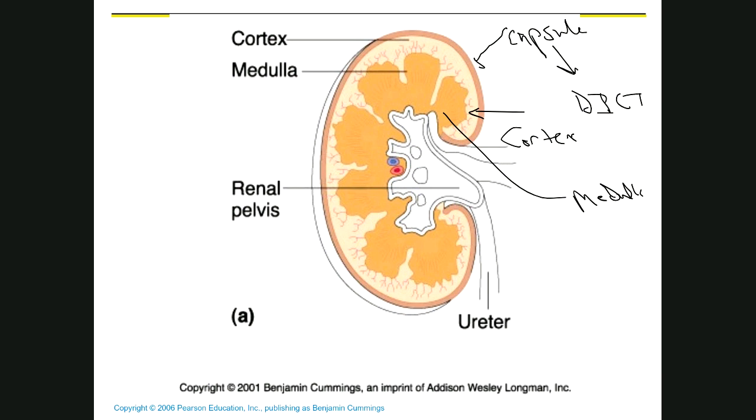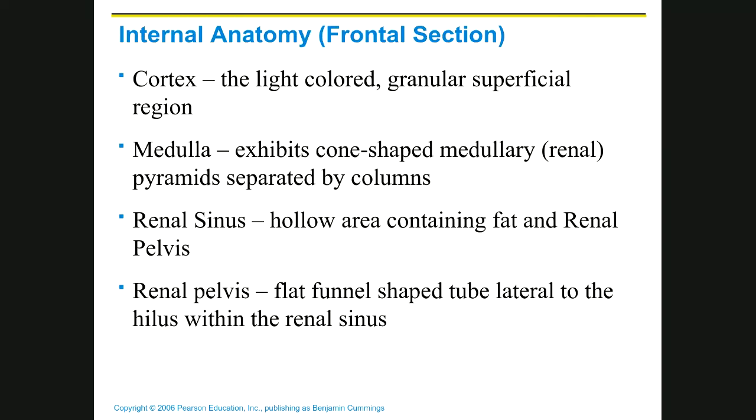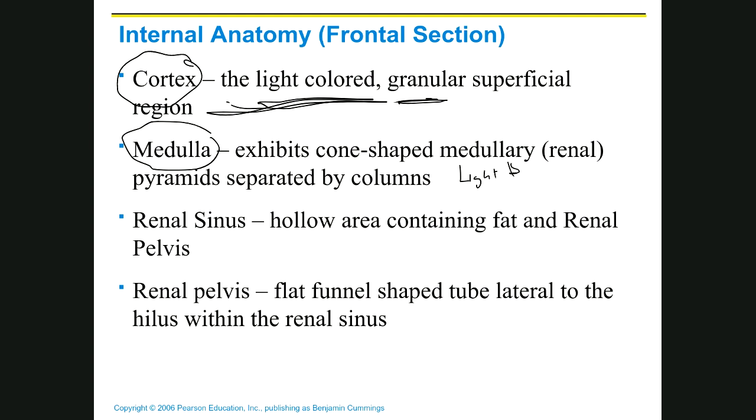And then in the very center of the kidney, it's hollow. And that hollow space is called the pelvis. The word pelvis means bowl, is what it means. So it's like a bowl in here that's going to catch urine. And so we have the cortex. And if you look at the cortex, it's sort of lighter in color and it's grainy looking. And then inside there, we have the medulla. And if you look at the medulla, it's got light and then dark and then light and then dark. So you have that all the way around, light, dark, light, dark.